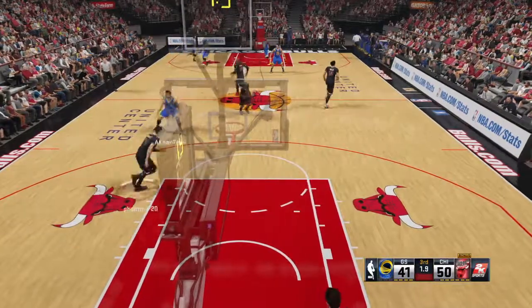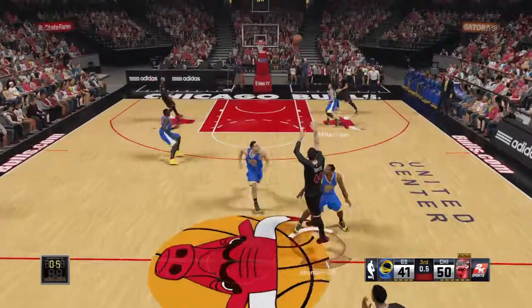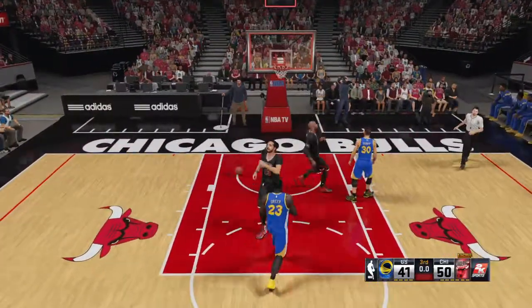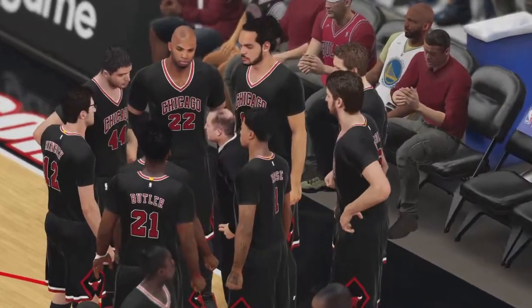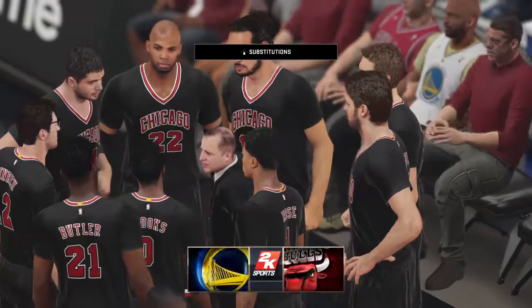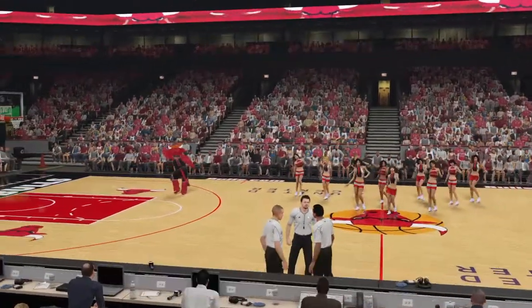Curry's got 5 points now in the quarter. Here's Mirotic. Oh, he put it down! It'll count. What a shot! I think that one was good. And here at the end of the third quarter, it's a double-digit ball game. It's the Bulls up by 12. From the United Center in Chicago. Back in a moment.